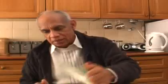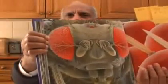Oh, this book is so amazing, so amazing. I obviously can't show you everything in it because that's the way it is. Now I'm going to show you. Look. That is a fly. Okay? That's how you see a fly.